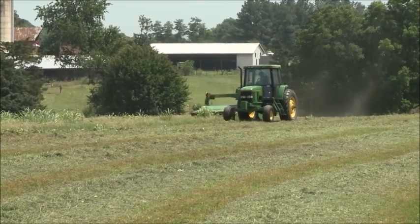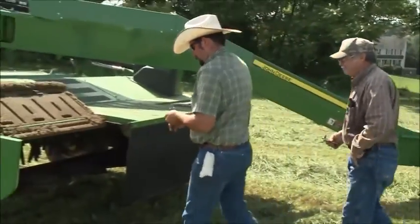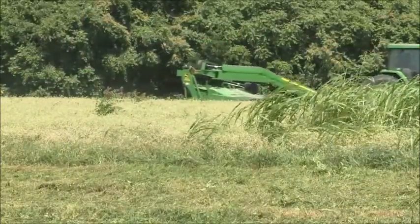This hay and grass, when it needs to be cut, it needs to be cut, and you need to do it as fast and efficient as possible. You need to be up and going. Every day you're down, the grass is getting more mature, and to get the best protein values out of it, it needs to be cut at the right time.